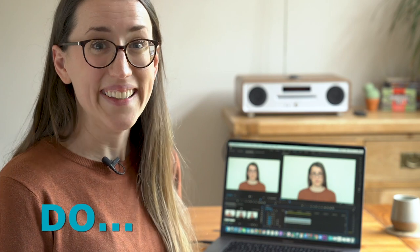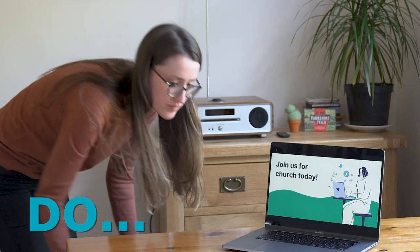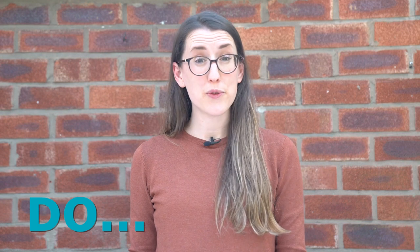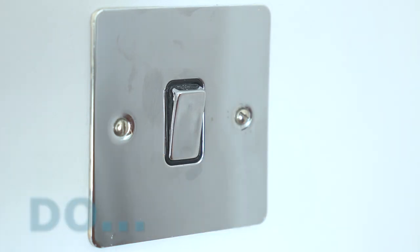Do film with natural daylight from a window lighting your face. Rearrange the furniture or scenery if necessary to get the right light. Do film outdoors in cloud cover or shady areas. If filming at night time, light your room properly. Put your ceiling light, lamps, whatever you've got, turn them on.